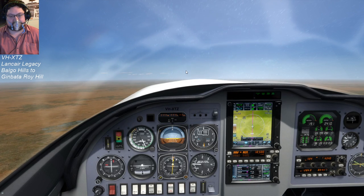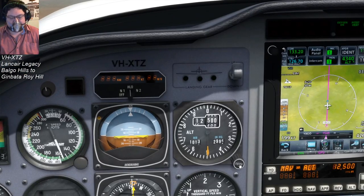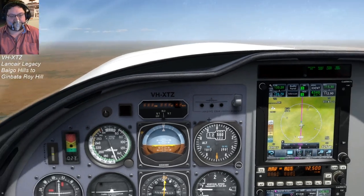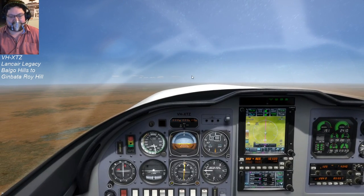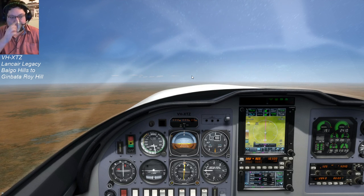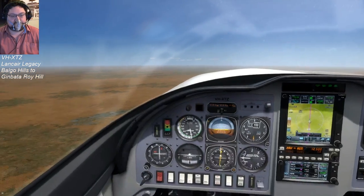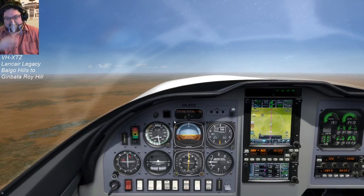X-ray Tango Zulu, thanks for identifying. And area QNH 1010, no reported traffic. QNH 1010, X-ray Tango Zulu. Based on the flight levels, so irrelevant. So every, what was it, 45 minutes or every 30 minutes? We'll make it 30 minutes, we need to make a report to them that we are still alive and still tracking. Our estimate for Ginbata.